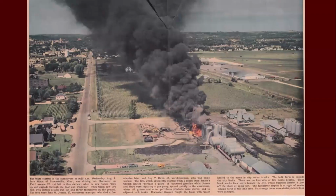And if you look where that white kind of rounded roof building is, that hangar there, there's a switch engine out there. The switch engine crew saw the fire, and they took the switch engine out there to watch the fire and to see if they needed any help moving any tank cars or anything around. But the switch crew actually came out there during the fire.